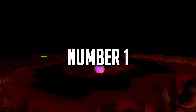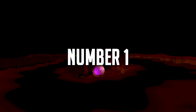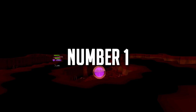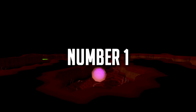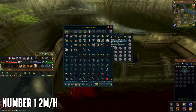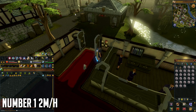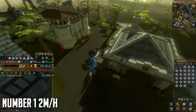Now at number 1 we have Abyss Runecrafting, and I know there's a million ways of making money by doing Abyss Runecrafting, and there's various types of runes you can do, but today we are focusing on the Cosmic runes as they have a lower level requirement compared to like the Mud runes, which are even better money per hour. So for this method, the only real requirement is 59 runecrafting, and I do recommend having 75 runecrafting as you can then craft more Cosmic runes.